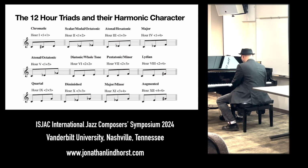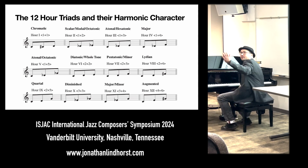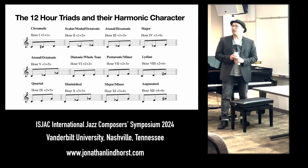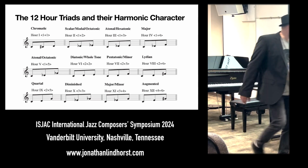Whole tone. You get a dominant minor 7 sound. You also get the partial tone pentatonic. Lydian dominant. Hour 9, that's the piece that the Jenny McLeod thing was in. Suspended chordal. And then the last 3, you know them: 10 is diminished, 11 is major minor, 12 is an augmented triad.